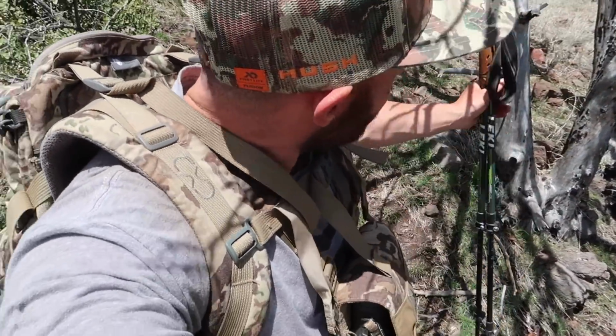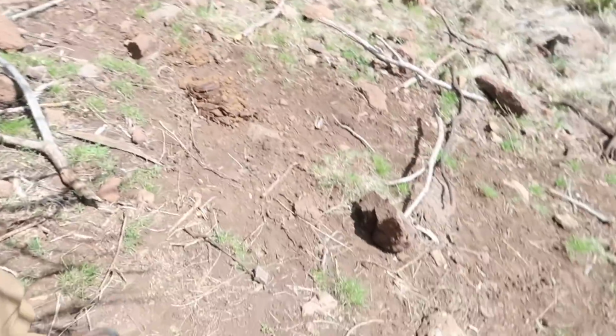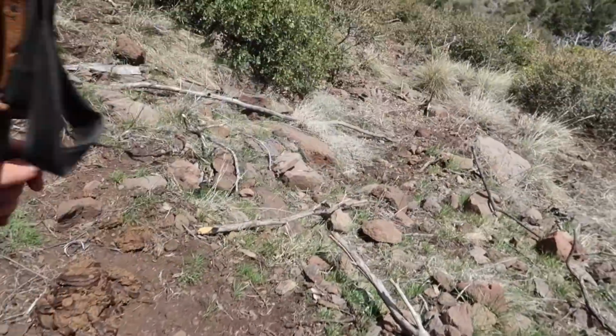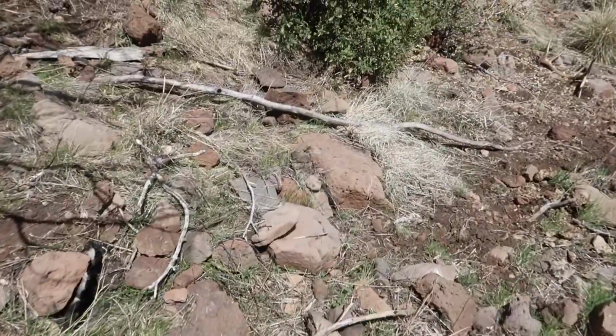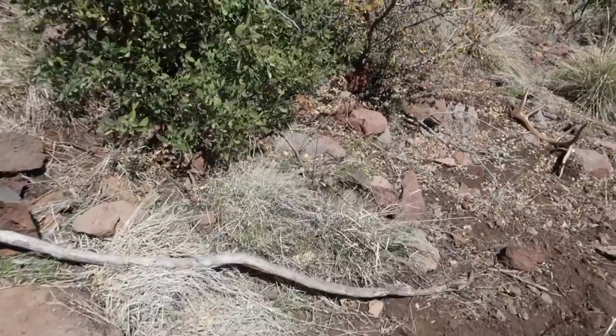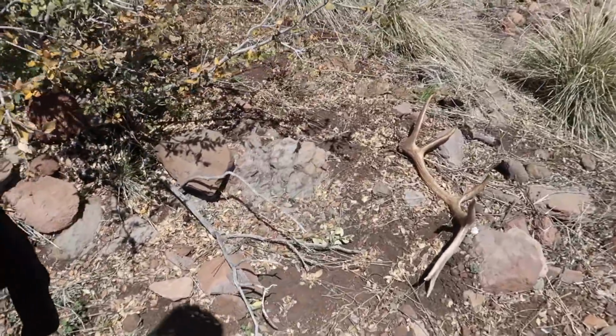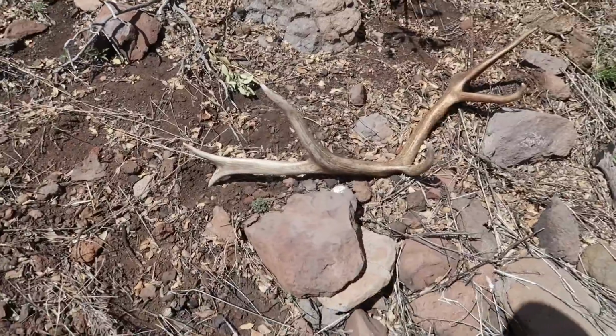Goodness, it's about time. I just came pushing through this burnt tree right here, ducking, just looking like, man, this is all cow elk and moo cow. Just glance to the left. We got us a nice little brown. There we go. It's a little 6-point.